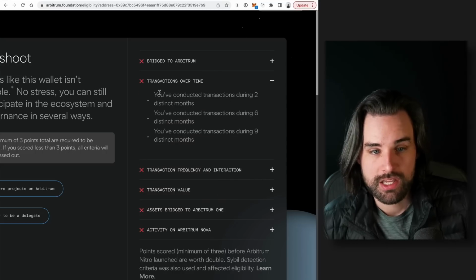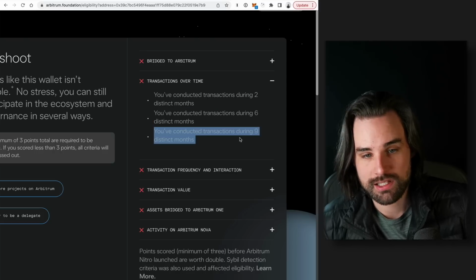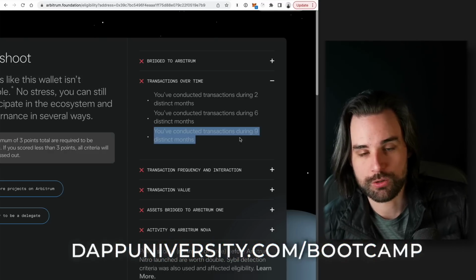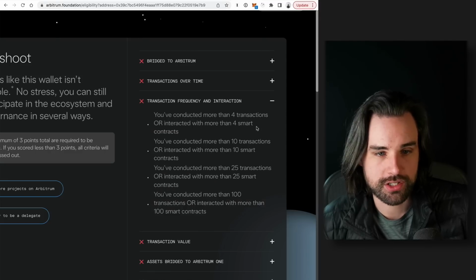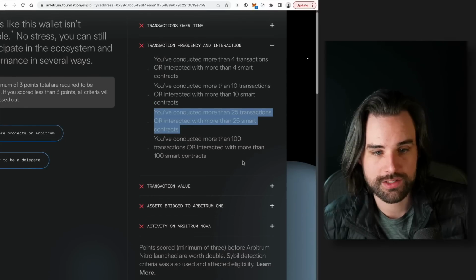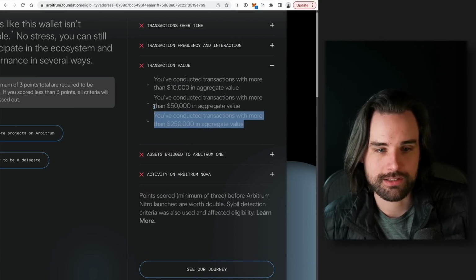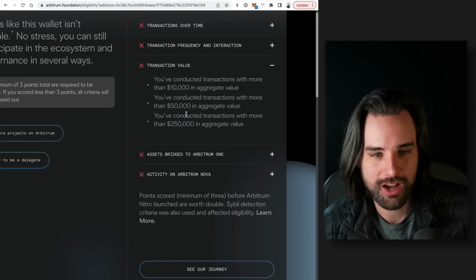Transactions over time: you conducted transactions during 2 distinct months, 6 distinct months, 9 distinct months. You probably don't have that much time for this, but you might be able to do 2 distinct months, right? So if you start now, and let's say it doesn't happen until early summer, then you could get 2 distinct months in, okay? Then frequency of interaction: 4 transactions or 4 smart contracts, 10 transactions or 10 smart contracts. So you can see all this stuff that they do to increase your airdrop amount, and of course transaction value. I wouldn't recommend transacting $250,000 on the network unless you're really a high roller, okay?